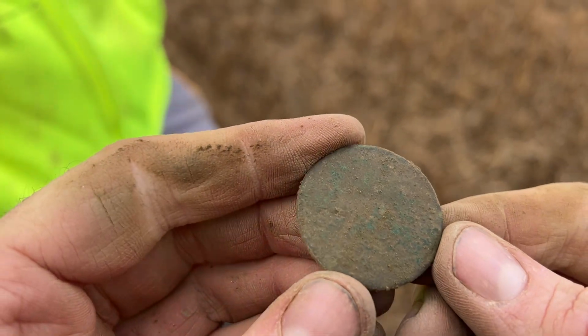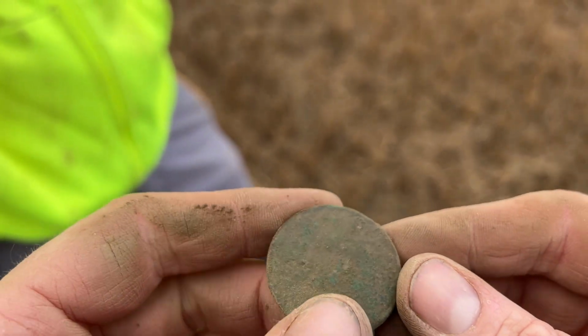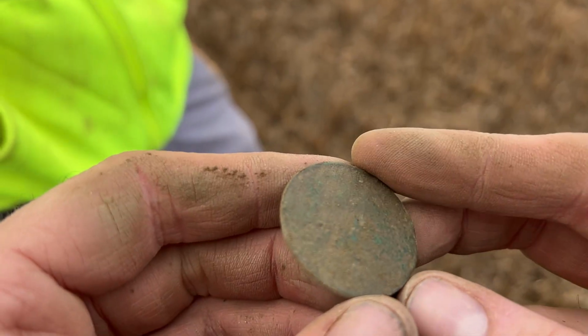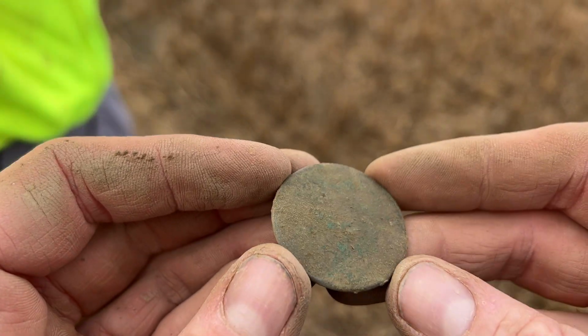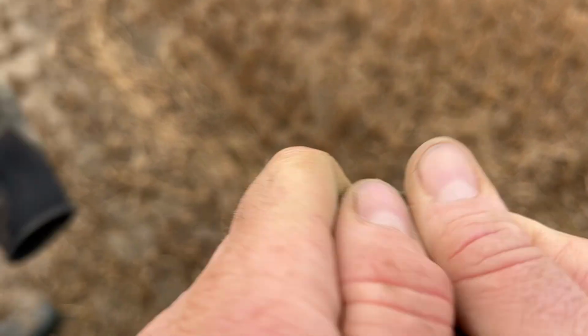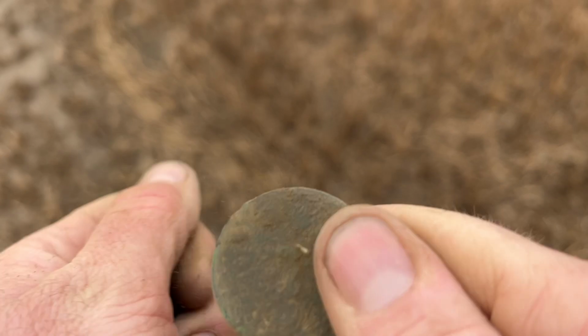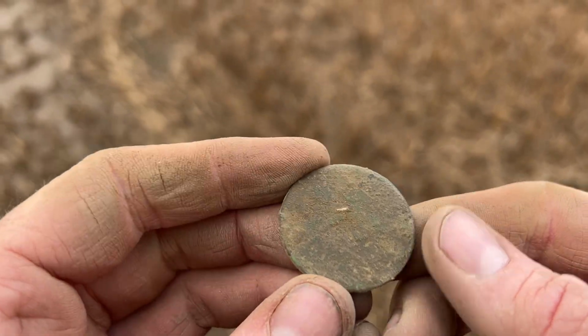Well, it's probably what mine's going to look like, but it's a penny. Definitely gone. Yep, it's gone. It could be quite an early-ish one. I don't know if that's just the corrosion on it, but well, it's a penny. Maybe Victoria, maybe George V, maybe somebody else, but we're not going to get any detail off that, unfortunately.